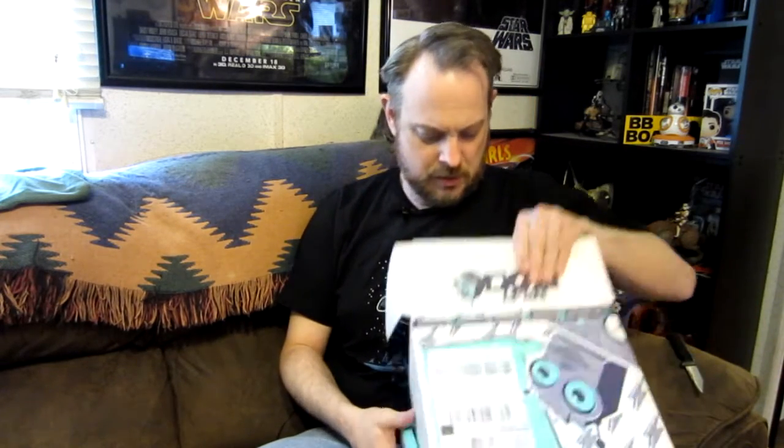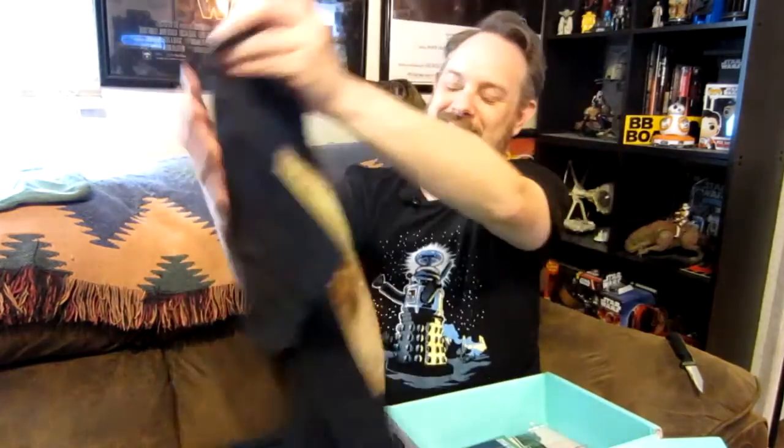Okay. And it looks pretty sparse actually from the get-go. We have a $10 credit for Shirt Punch. There's a t-shirt. Shoot first, it says, and there's Han Solo's blaster there.